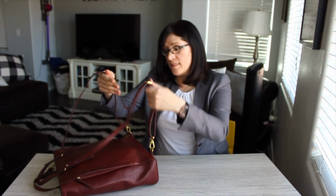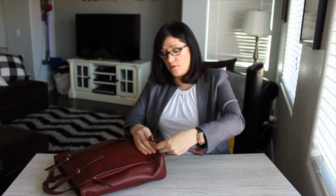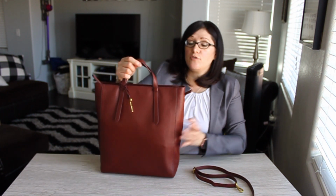They do come with the connector, and then at the top there's a push pin to attach it. I will show you what it looks like on the body, but it is pretty easy to remove. So to remove them, you just slide it out, you unhook, and then you have the straps removed. And you can easily put them in the back pocket. So if I wanted to just tuck this in here, and I can easily put that in there, so I could transition back to the backpack.